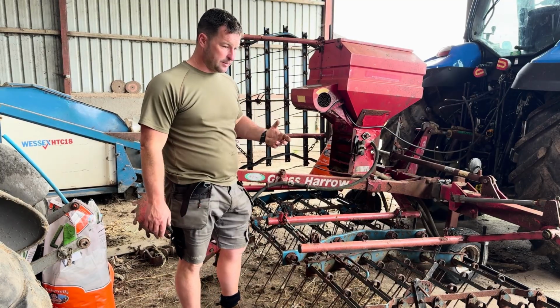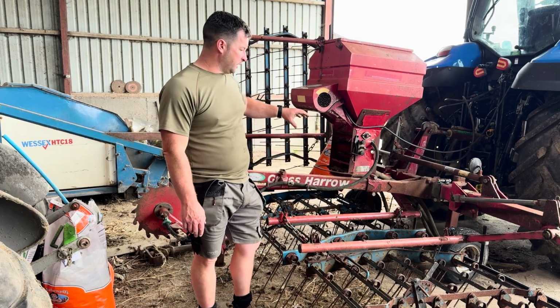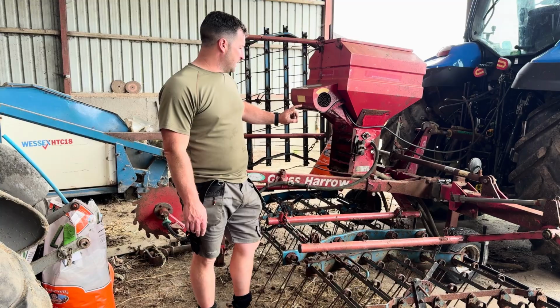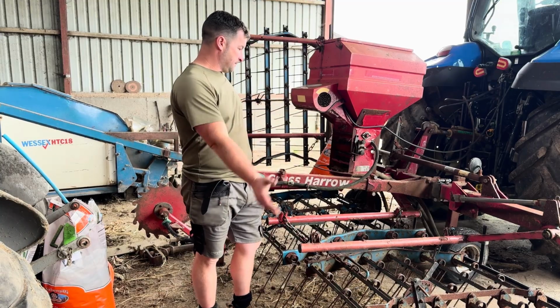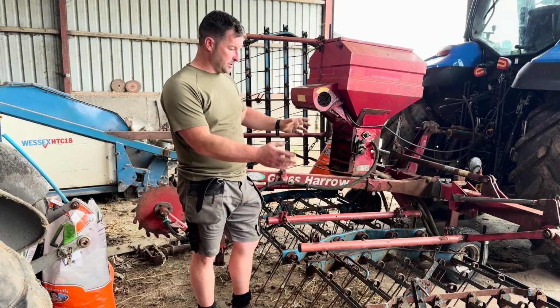So I've just got to tighten back up. There's these clamps in here, which hold the pipes in. I just need to tighten them up, and then see if the metering system works. Put the fan on, see if it actually blows seed out.